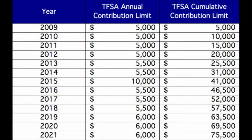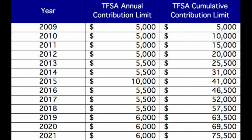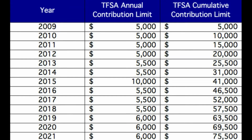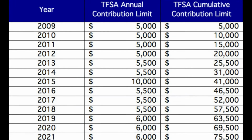Here is a picture of the contribution limits per year. So an example, if I turn 18 in 2015, my limits for 2021 is $41,000. That is my contribution limit.